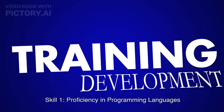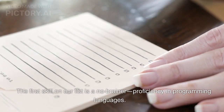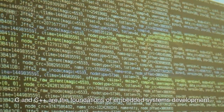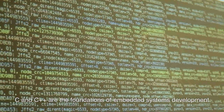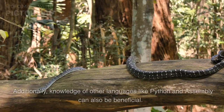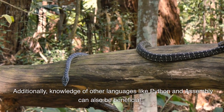Skill 1. Proficiency in programming languages. The first skill on our list is a no-brainer: proficiency in programming languages. C and C++ are the foundations of embedded systems development. Mastering these languages will give you a significant advantage. Additionally, knowledge of other languages like Python and assembly can also be beneficial.